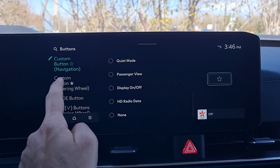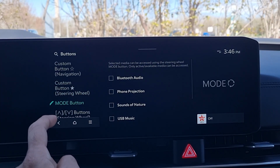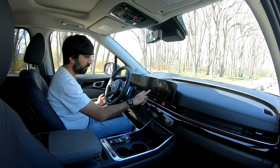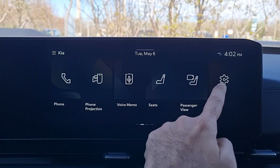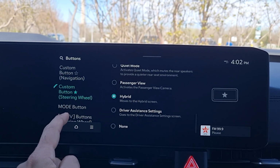And then there is the custom buttons option, the mode button, the steering wheel buttons, and then the volume knob, all of that, what it can do. So different options for that, or even from inside the settings you can go at any point of time and change those buttons on the inside also.